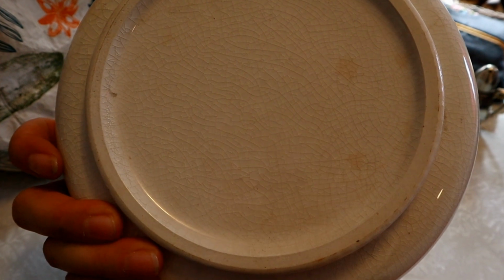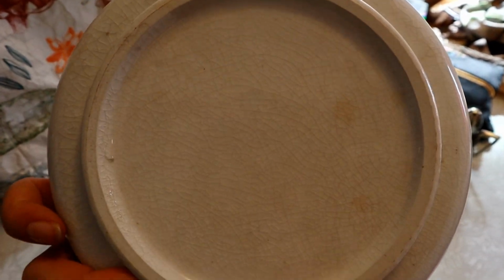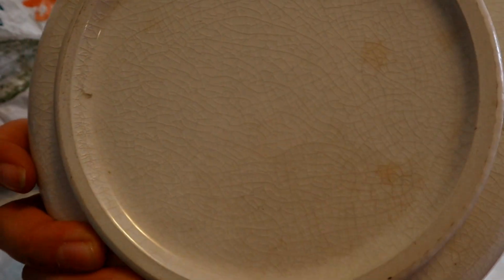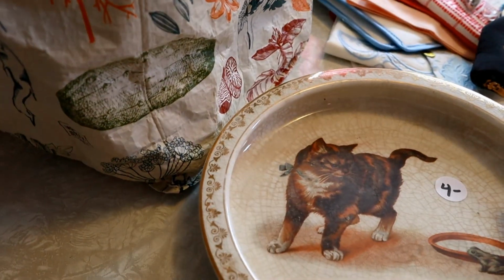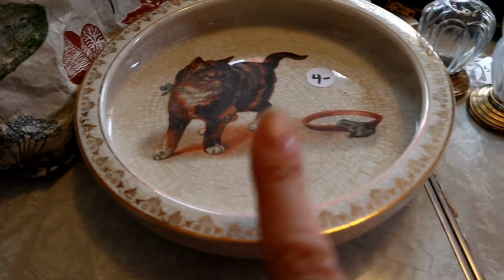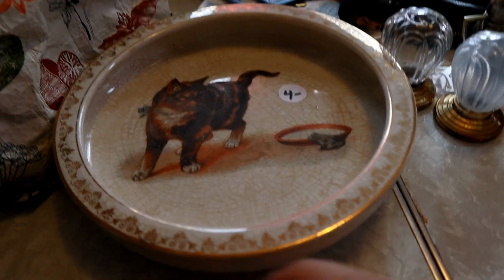Maybe it's like for a plant. Maybe it's some other type of serving dish, but look at all the crazing on there. You can see the age on there. That's really cool. So, I don't know, but I'm going to research that, and that'll be available in my store. It's adorable.